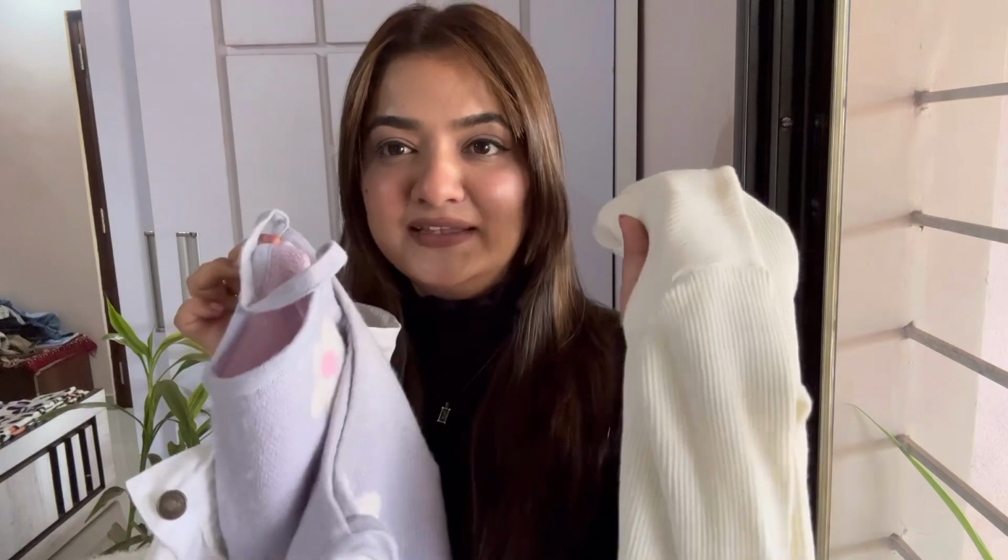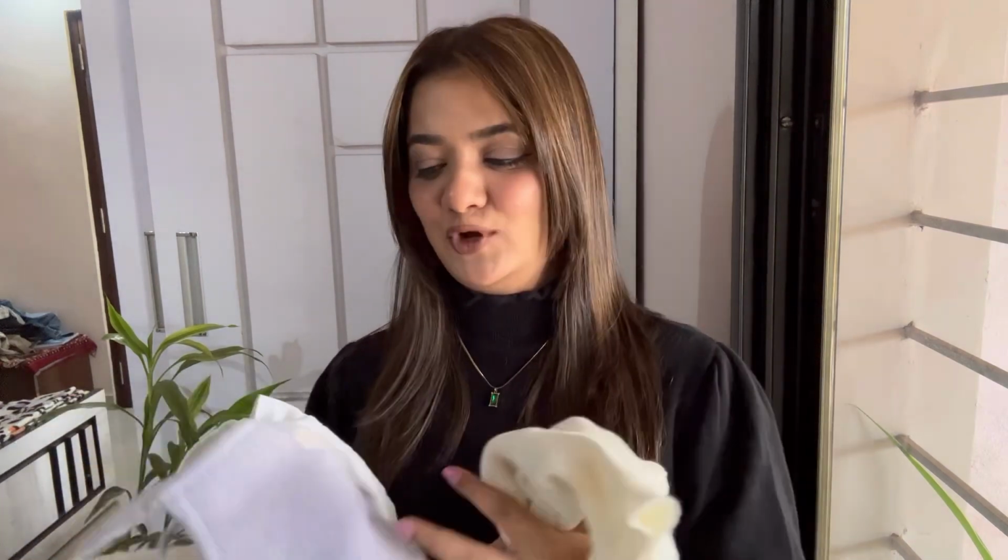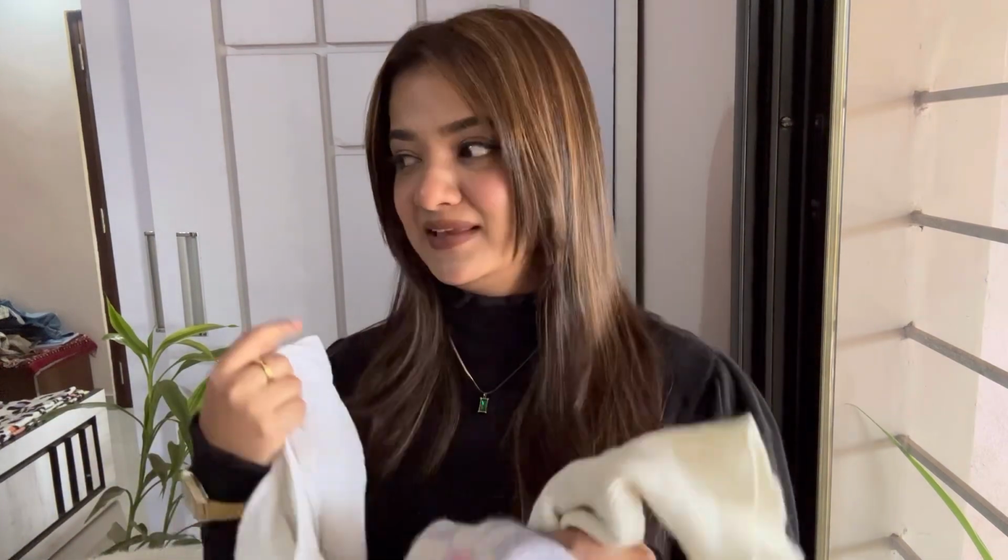And guys, by the way, I'm going to wear this above this turtleneck. So you can wear all the clothes that you cannot wear in winters in this form, in this style, like the mini skirt that I showed you. You just cannot wear that and go out, you will feel cold. So you can style it in this way, which will make you stay warmer also, and you will look stylish and fashionable, guys.